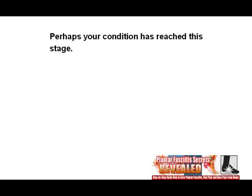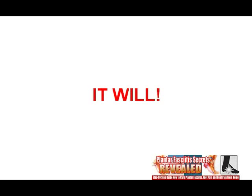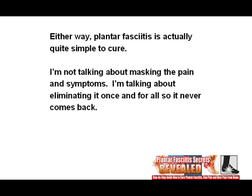Perhaps your condition has reached this stage. Maybe you're just starting to notice the burning sensations, the tingling, the night throbbing and cramping, and morning discomfort, and don't want to let it get to that point, because it will. Either way, plantar fasciitis is actually quite simple to cure. Now, I'm not talking about masking the pain and symptoms. I'm talking about eliminating it once and for all so it never comes back.